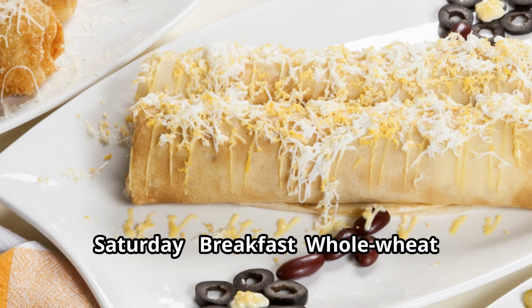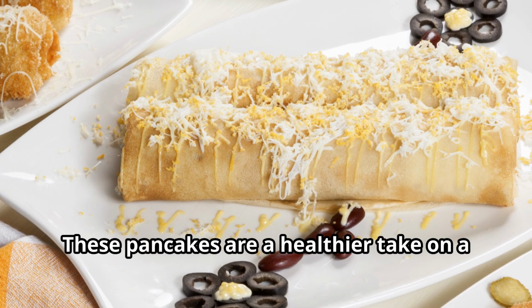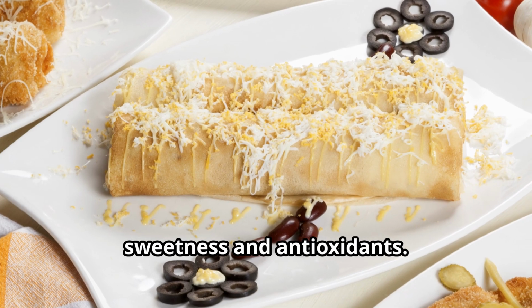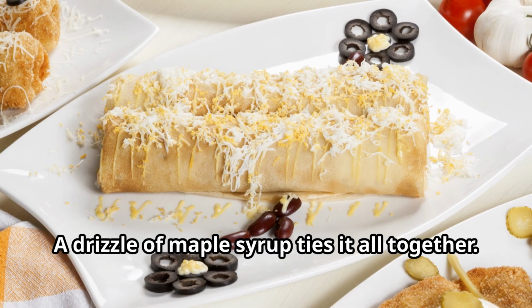Saturday: breakfast: whole wheat pancakes with berries and a drizzle of maple syrup. These pancakes are a healthier take on a classic breakfast favorite. The whole wheat flour adds fiber, while the berries provide natural sweetness and antioxidants. A drizzle of maple syrup ties it all together.